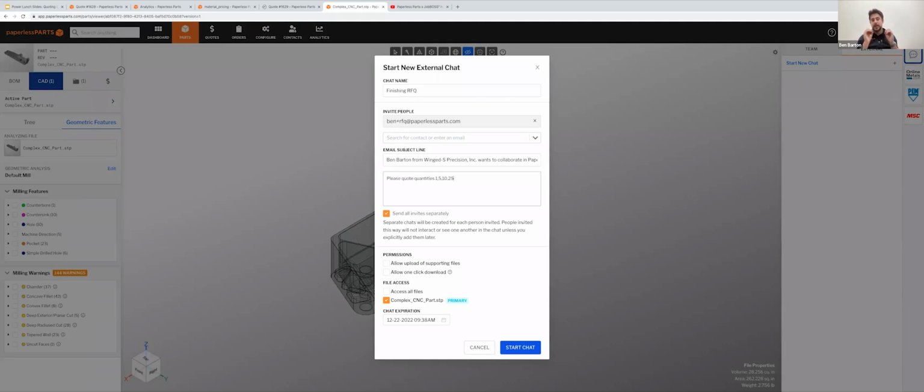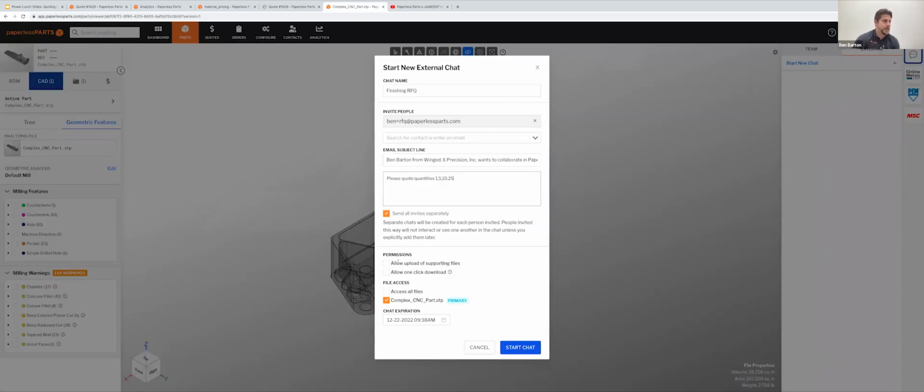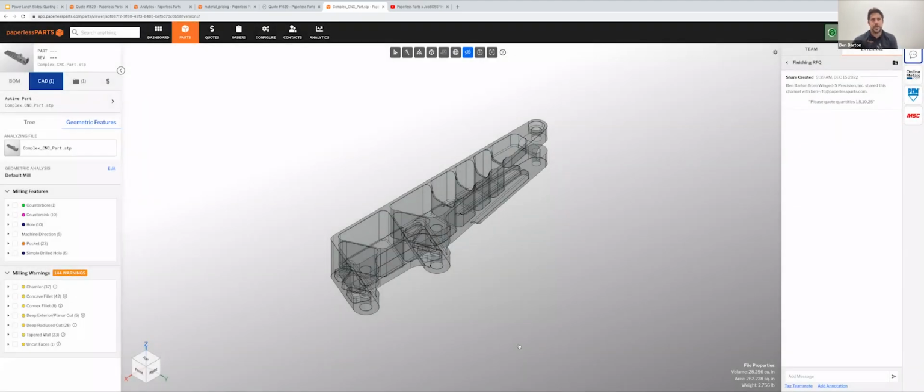And what this is going to do is you can say, please quote quantities 1, 5, 10, 25. This is going to send an invite to the individual that we're sending this share to securely access this file in Paperless Parts, because as a finisher, I promise you, they're all using Excel sheets as well. They probably just want to know surface area. They might want to know part weight. All that information is available with this part. So we go ahead and say, yep, we want them to not download the file. We want them to upload supporting files so they can add their quote. And then we're going to tell them that this quote expires on the 23rd. And then we're going to start this chat. And this is going to invite them to create a Paperless Parts account, no charge to you, no charge to them, so they can come in, access this file, see all that information, and submit their RFQ back.